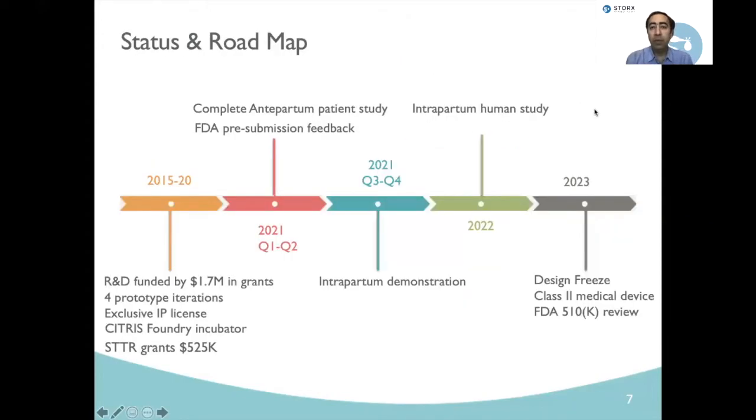We have been doing basic research on this problem for the past 5 years, and that research has been supported by federal basic research funds through NSF as well as NIH. We've done several device prototypes. We have validated the device in animal models. And the company, which was formed last year, has received 2 small business grants from both NSF and NIH. We are currently testing in patients in antenatal testing units, and we are engaging FDA to get pre-submission feedback.